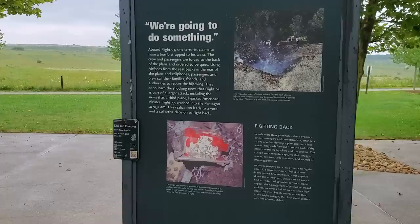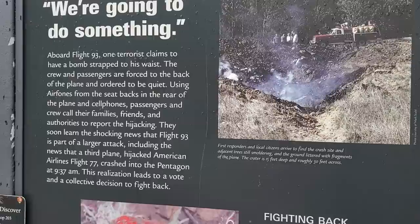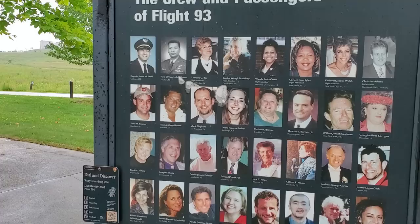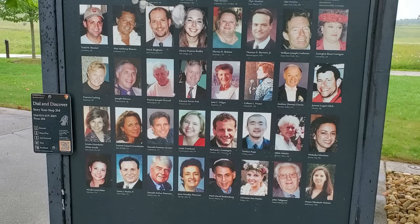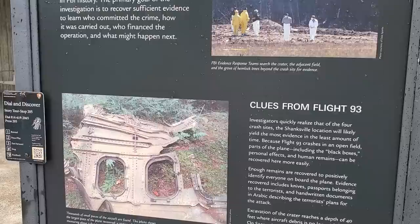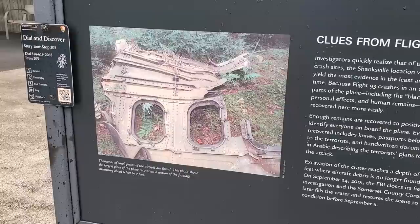Here's a pretty disturbing photo of the crash site itself. Look at the depression in the ground. Crater 15 feet deep, roughly 30 feet across. Crew and passengers of Flight 93. They literally sacrificed themselves in order to save others. Says thousands of small pieces of aircraft are found. Photo shows the largest piece of the plane recovered, a section of the fuselage measuring about 6 feet by 7 feet.